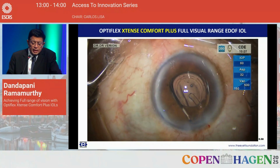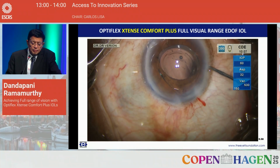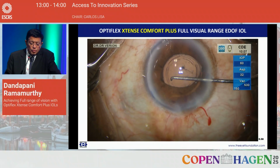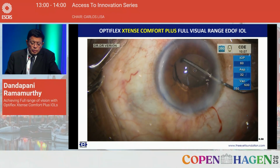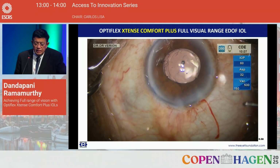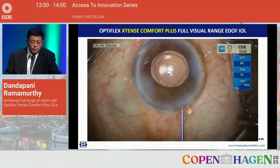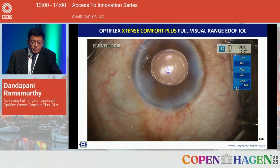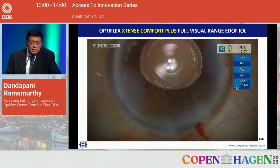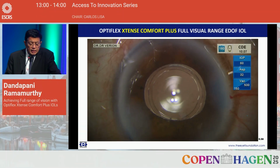It's a hydrophobic acrylic platform, a single piece intraocular lens with a square edge design, having all the potential advantages of this particular platform that we are all familiar with. You can see that it's not really diffractive rings that are there in this lens. Neither is it a zonal progressive lens, but it's a unique platform where it's a refractive lens, and the profile of the lens is such that the shift from one zone to another is quite seamless, and that's one of the reasons that the dysphotopsia is quite less.